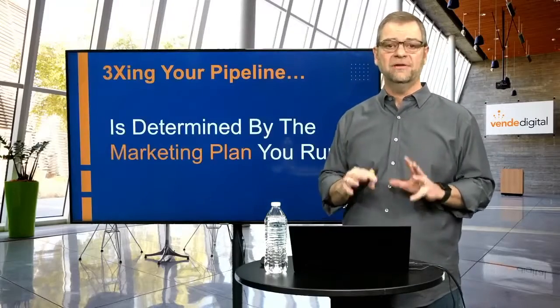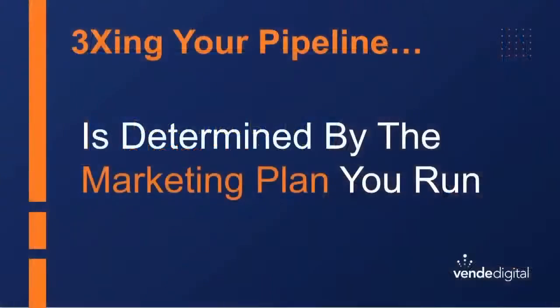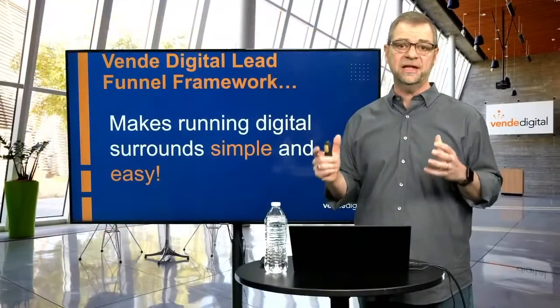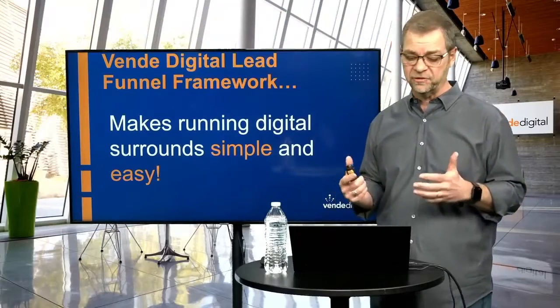Here's a key point. If we want to 3x our pipeline this year, we really need to figure out what our marketing plan is that we're going to run, because we're not going to 3x it unless we really figure out what that plan is. So let me introduce you to our framework, and we really do believe if you'll follow this framework I'm about to walk you through, it's going to make implementing a digital surround super simple and super easy for your business.